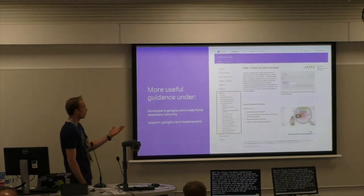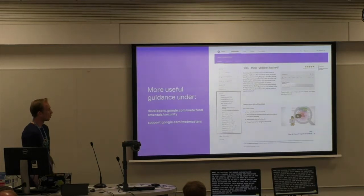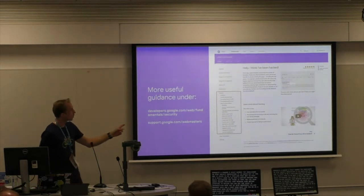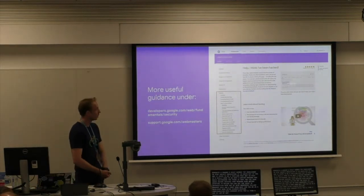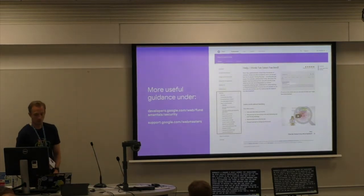Guidelines, like the ones we offer under those URLs. You will find a lot of helpful resources under developers.google.com/web/fundamentals/security or support.google.com/webmasters. On the right, you can see an example from the recently published hack guides. Check it out under the URLs.